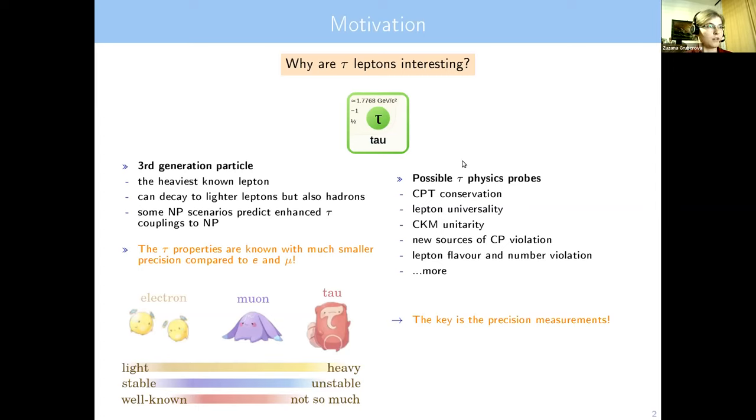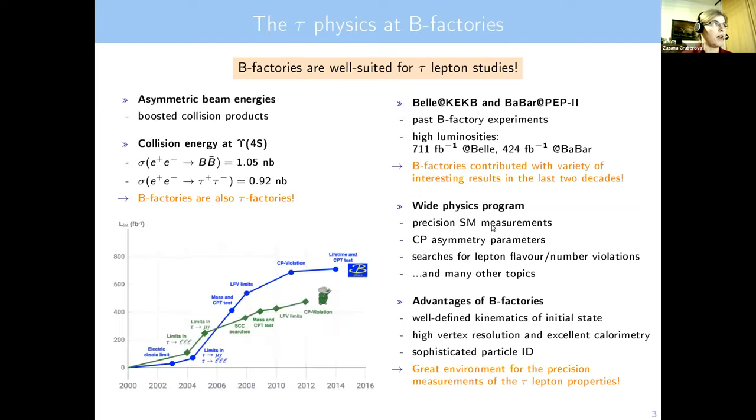Studying Tau decays and Tau properties may possibly serve as a unique probe of intriguing topics such as the CPT conservation, lepton universality, CKM unitarity, new sources of CP violation, and also, for example, lepton flavor and number violations. And the key to addressing these topics with the tau leptons are the high precision measurements. And for that, the B factories, such as the Belle II, are very well suited.